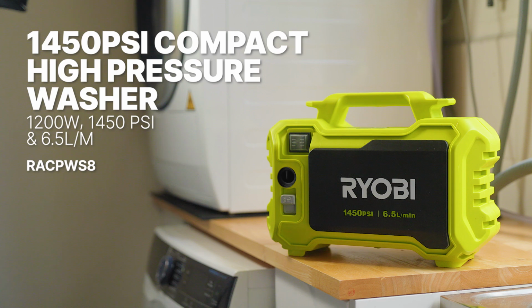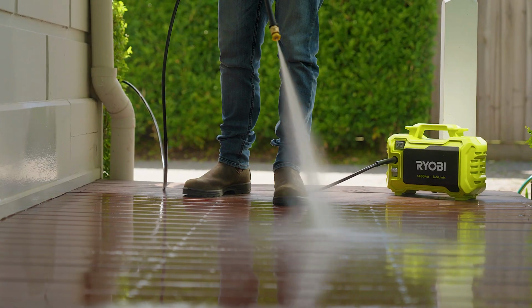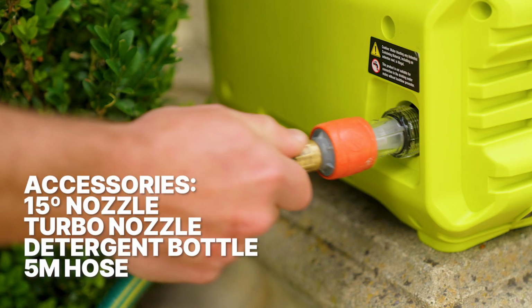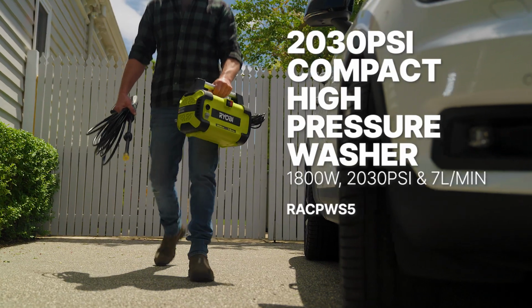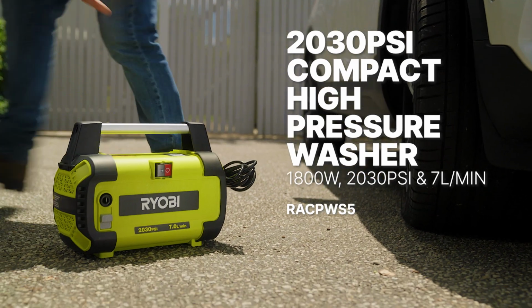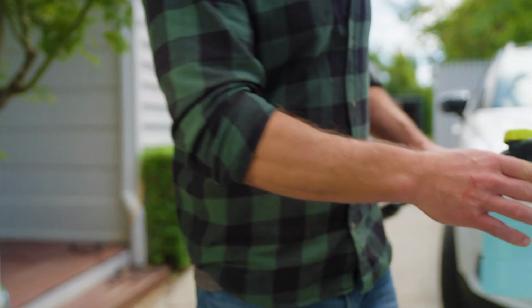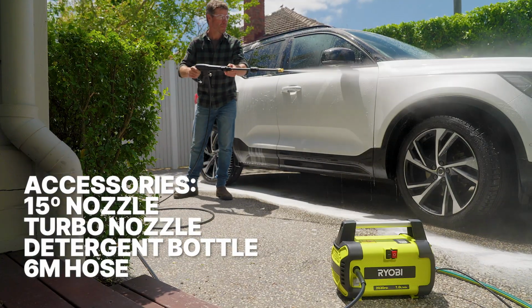choice. The 1450 PSI compact pressure washer is a fully portable unit that's suited to lighter duties, like cleaning outdoor furniture, decks, and cars. This unit's easy to set up. Just plug it in, connect a hose, and away you go. There's also the 2030 PSI compact pressure washer if you need a bit more power. It's practically ready to go straight out of the box. Both these units come with a foaming detergent bottle to get your vehicle sparkling in the sun.